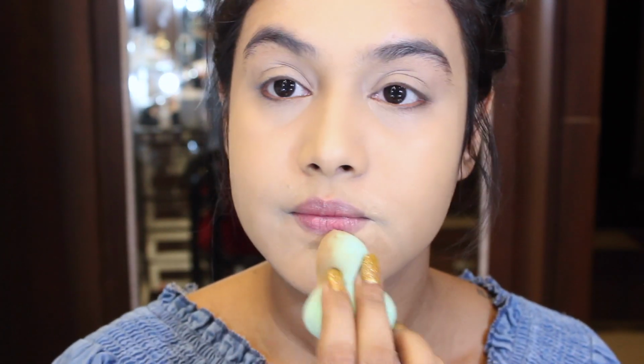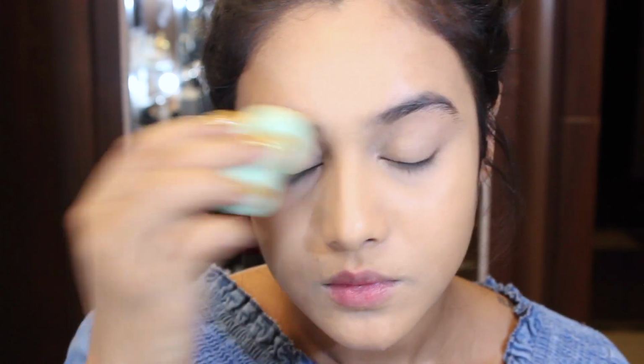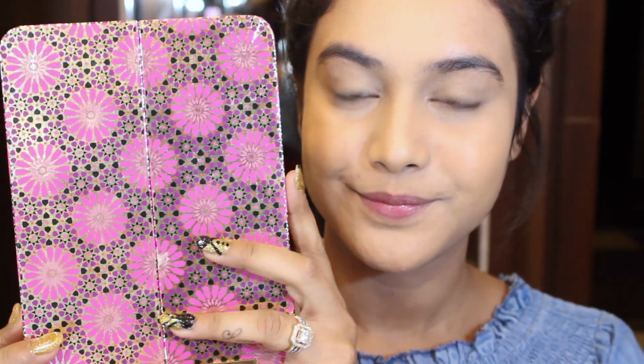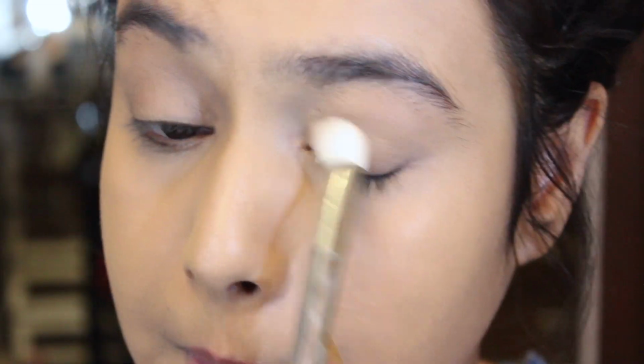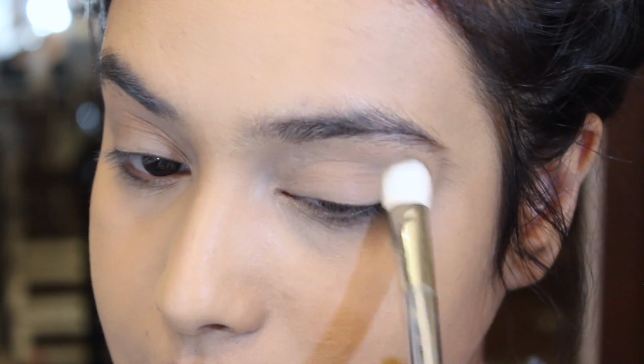So I don't know if you guys remember this palette. This is the Tarte palette by Hidden Treasures, and I got this from the US. Actually my friend got it for me. So I'm using this shade called Culture, and I'm just going to put this onto my eyelids just to make sure my eyelids are nice and ready for some eyeshadow.